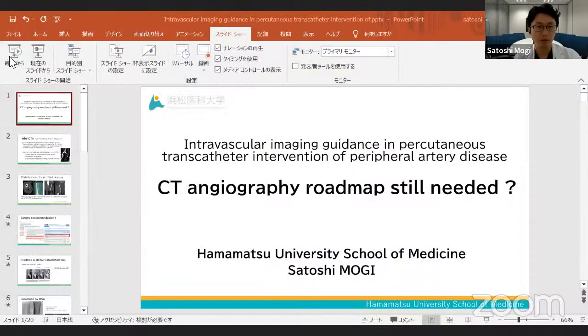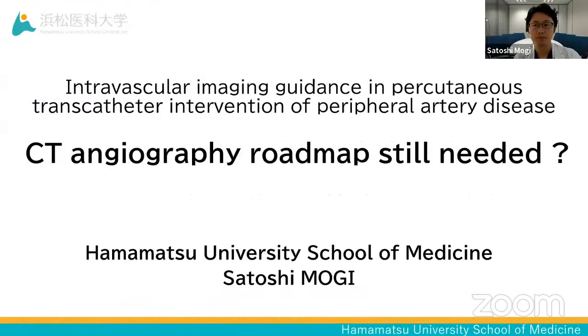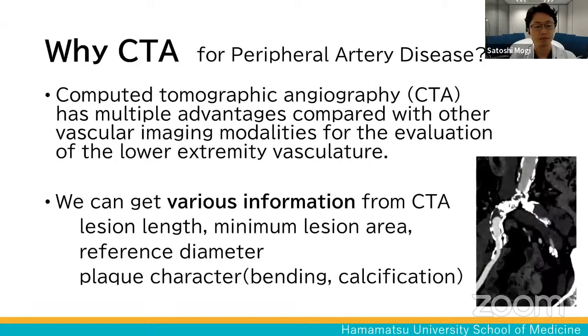Thank you, Chairman. Okay, I will share my slides. Okay, thank you, Chairman. I'm Satoshi Mogi from Japan, and it is my honor to be a presenter at this great web meeting. My topic is a CT roadmap for peripheral interventions.